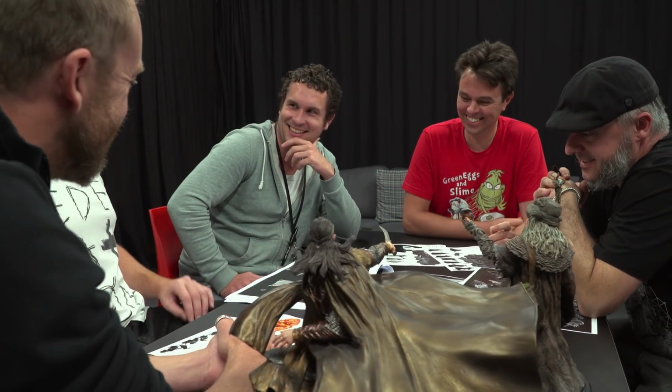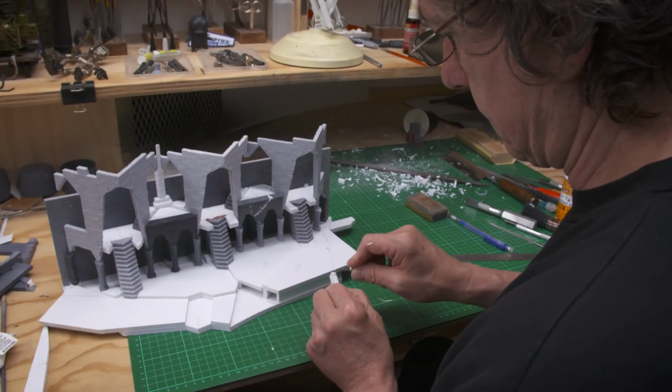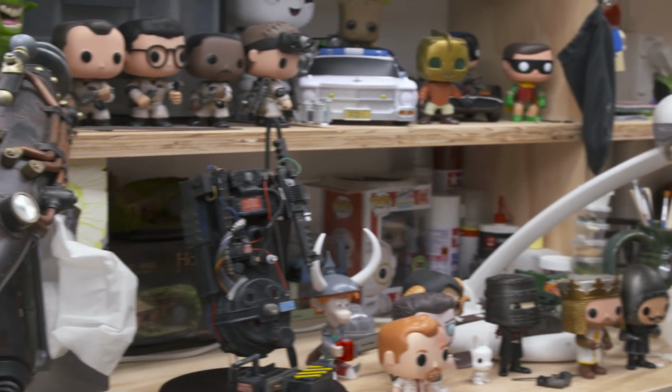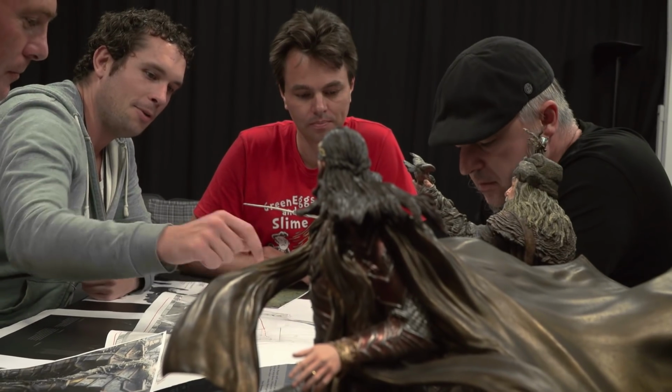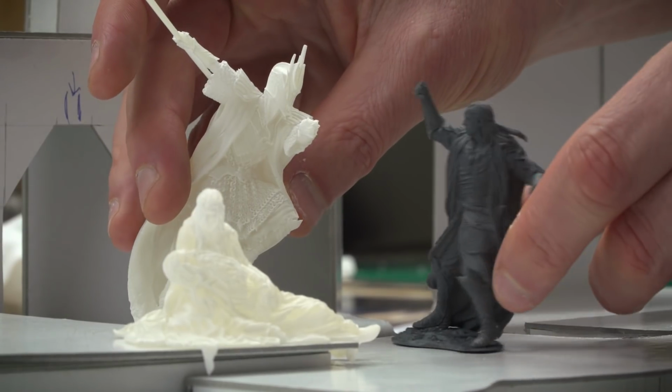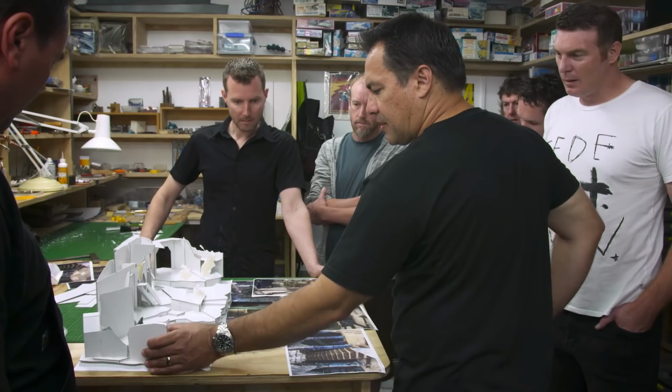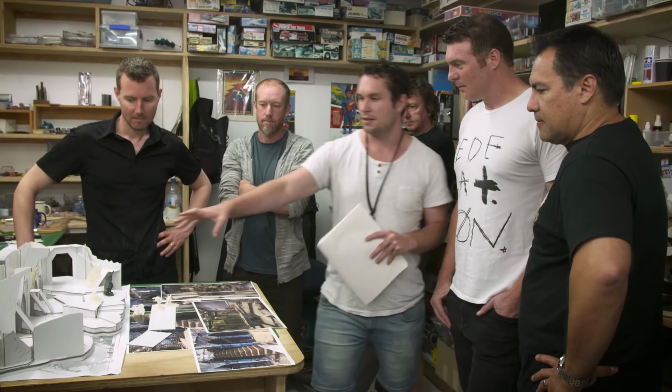Our team's made up of lots of incredibly passionate people. We all love making stuff, we all love collecting stuff. We're all imagining the things that we make in our own collections, and we all debate the minutiae of a pose, or the way a character should be looking, or exactly where they should fit on the diorama, how big should this wall be, that kind of stuff. We have endless debates about all this sort of thing.